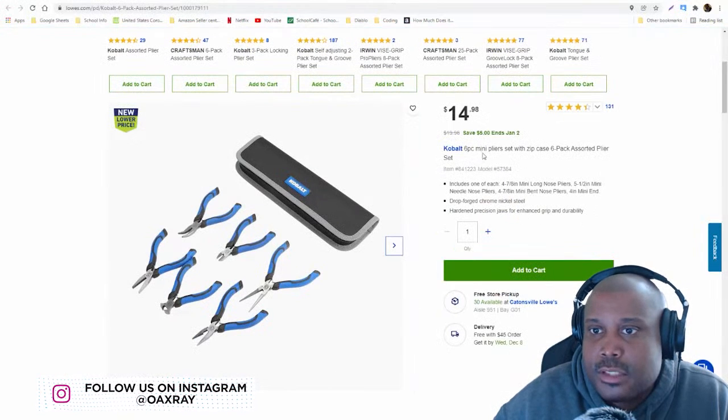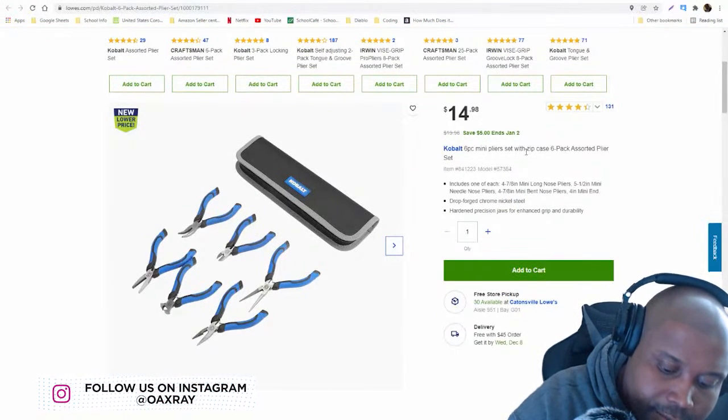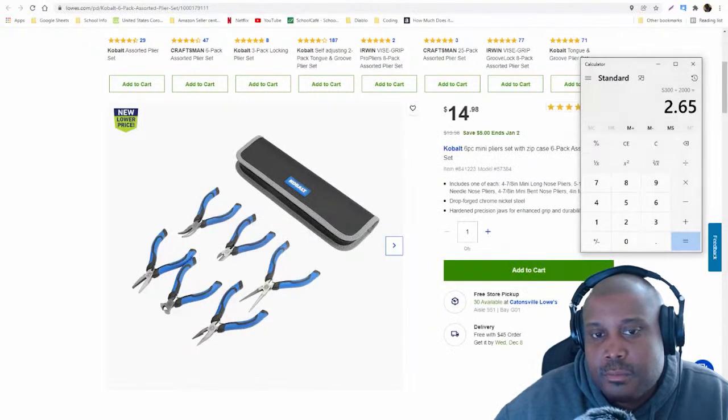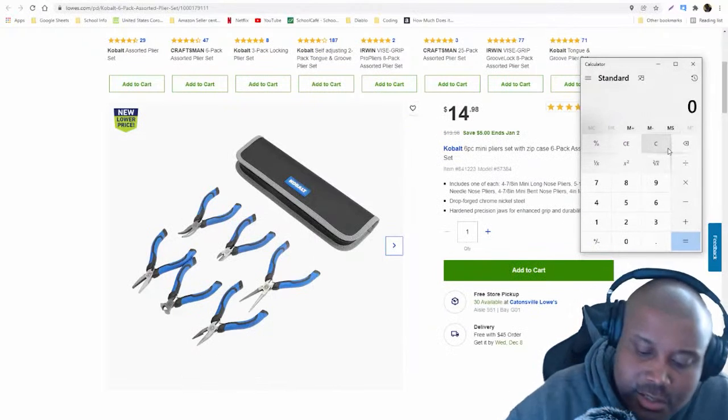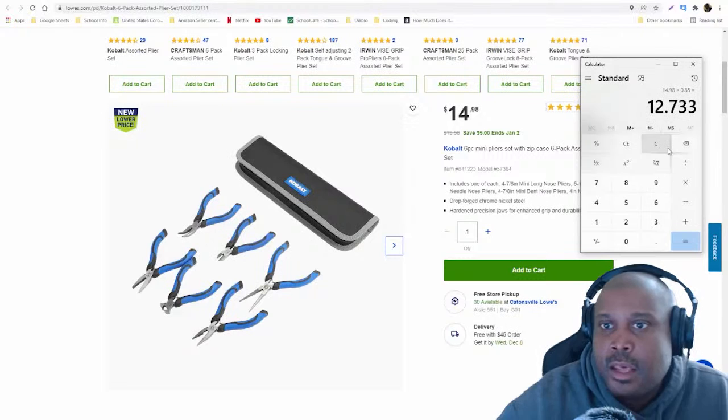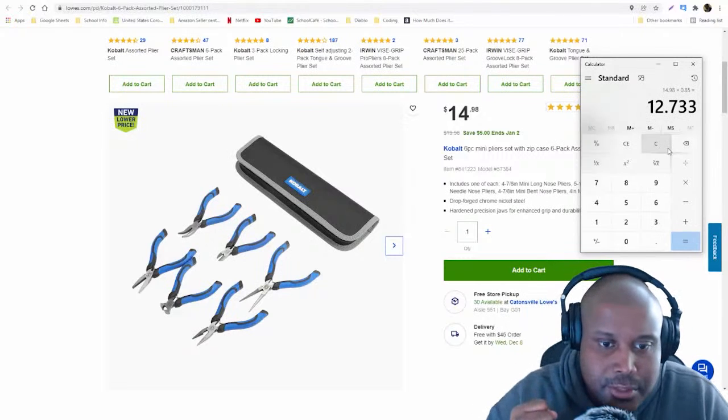$14.99. Oh, sale ends soon. So what I'm gonna do is $14.99. And one of the beautiful parts about some of this is like Cobalt. That's Lowe's brand. Like Amazon, there's no reason for Amazon to ever have that. Times 0.85. What am I doing? I've got to see the real price I'm going to pay for this.